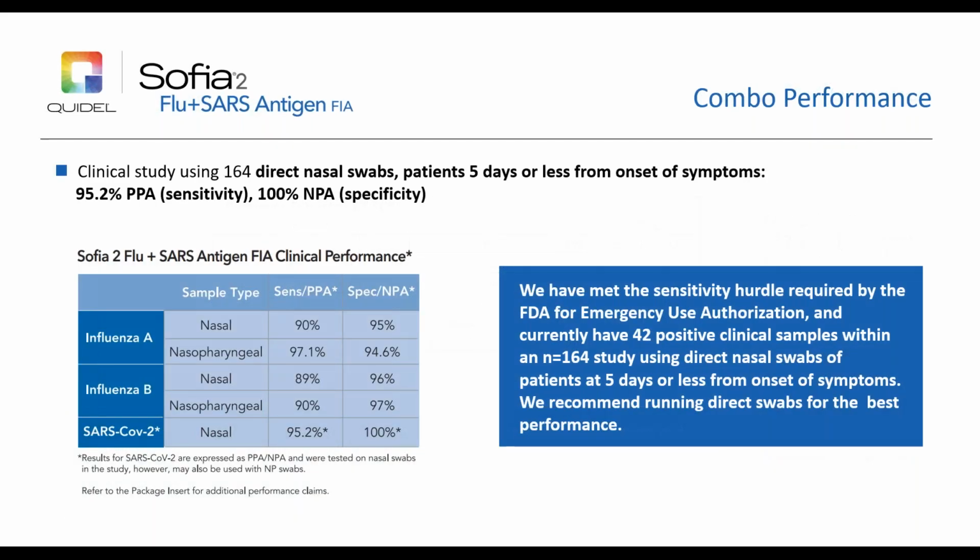Now we look at the combo test. This is going to give us the results on the influenza A, influenza B, and the SARS-CoV-2 assay. Now we're going to look at the nasal. When you look at the chart to the left, we're going to look at a nasal swab versus a nasopharyngeal, because most of you will be using that simple nasal swab that just goes about an inch into the nostril and is an easy to capture sample. Our performance on influenza A is between 90% sensitivity and 95 specificity. B is always a little bit lower on everybody's test. It's 89 versus 96. And then again, our SARS is in that mid to high 90s at 95.2 and 100% specificity. So either way you go, if you are looking at the SARS only or the combo test, you're going to have a really, really good test to run.